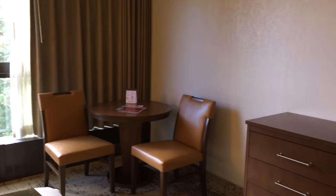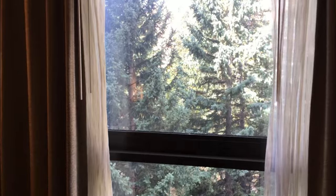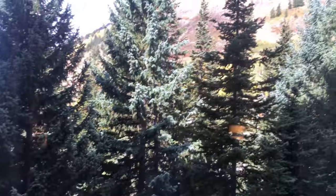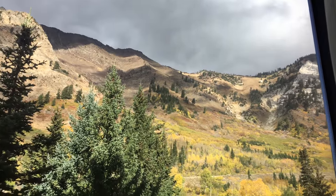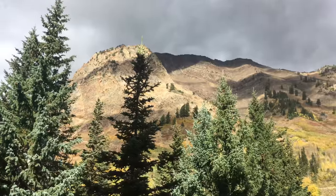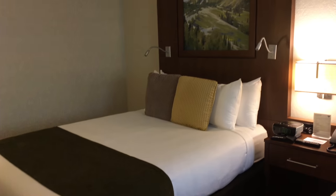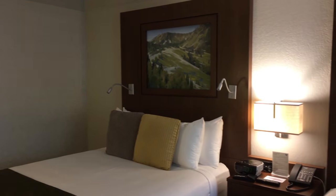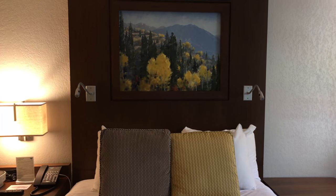There are extra drawers for clothes if you want to settle in. And yet again, while we're at the window, check out the view from my room. And I'm not even on a higher floor. You can definitely sleep four sizable people in this room, and you can request an extra cot or air mattress if you have five people.